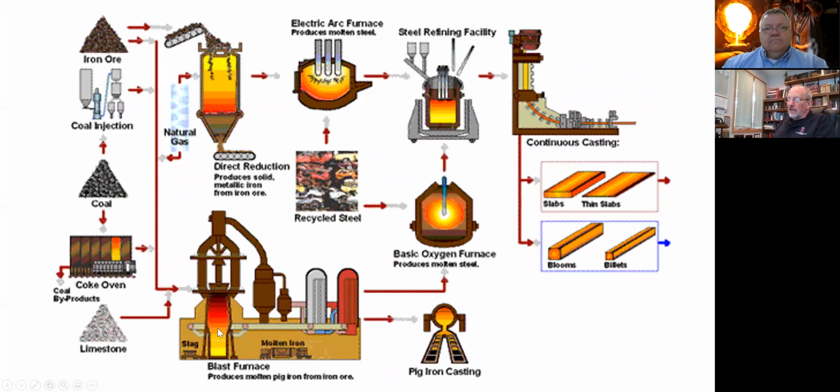Right. Most of that blast furnace iron would go into a basic oxygen furnace. Here you use carbon to take the oxygen away from the iron ore. Here you use oxygen to take the extra carbon out to make it into steel. And then you can go into the casting operation, which could be continuous casting or ingot making.